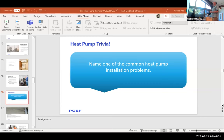Why should PCEF funded heat pumps be inverter driven and variable speed units? Going back to the very beginning, what Chris and Wendy were talking about, because we're trying to save energy, reduce emissions, and make happy homeowners and tenants. We're trying to do all that at the same time. Heat pumps are great, but only if they are designed and installed correctly. We cannot be a program where we're increasing utility costs for these tenants and homeowners.